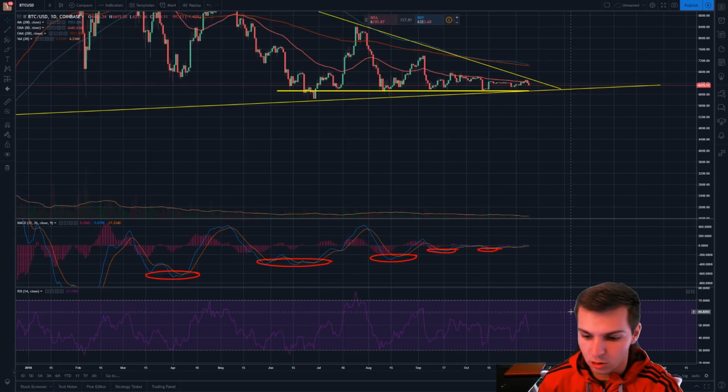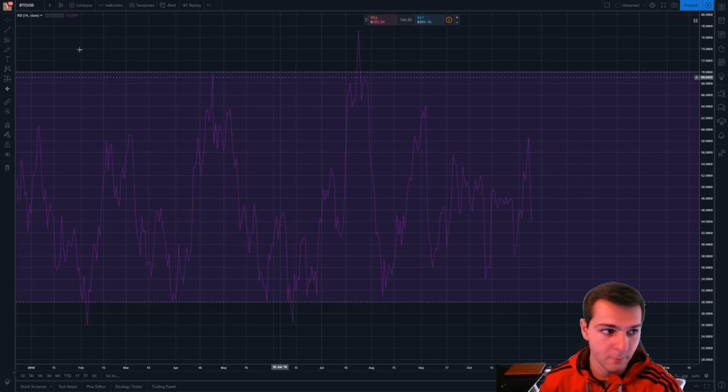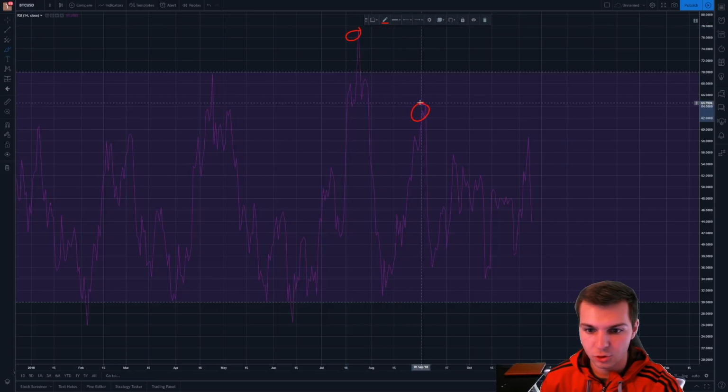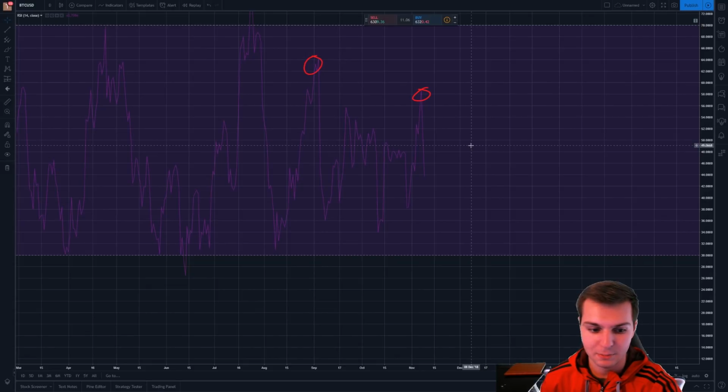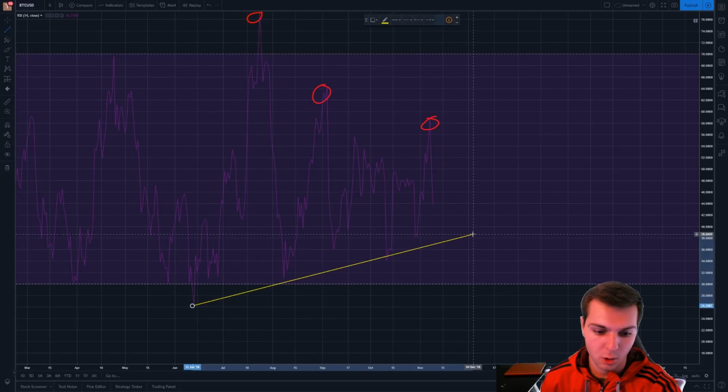Now, moving on to our RSI, both of these are sitting pretty neutral at the moment. RSI was looking more bearish than bullish. We talked about this a little bit. You have 1, 2, now 3 swing highs that are lower, again showing that this is probably going to be bearish. However, on the bright side, you do have yourself making consistent higher lows, which is always seen over here.